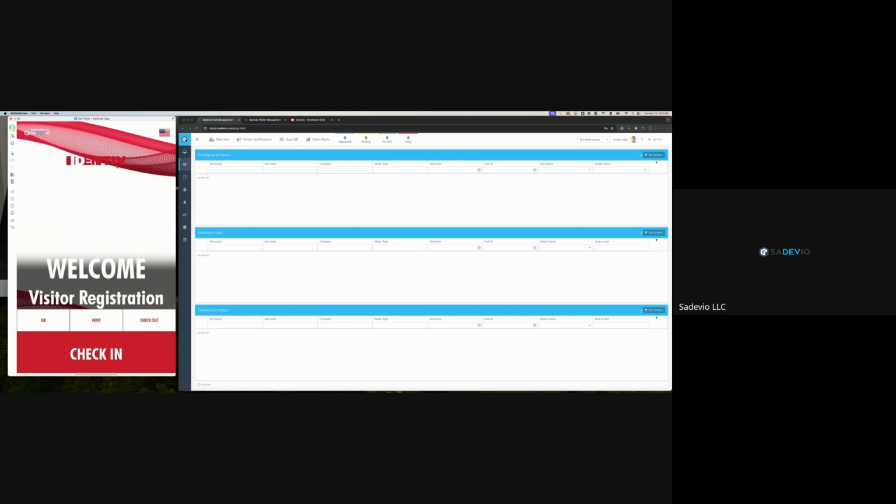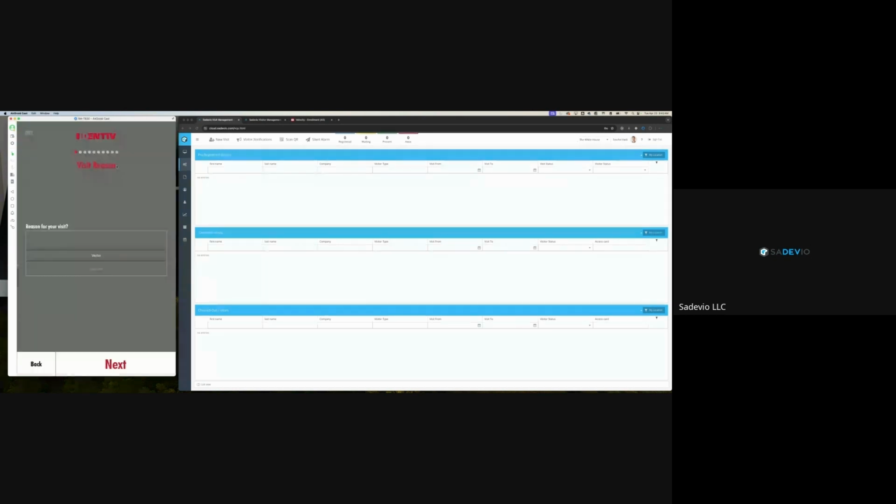One use case I want to show is a walk-up. Somebody arrives at the front desk and says, I want to visit one of your employees. The front desk person says, can you please check in at this tablet? So the visitor will just say check in.